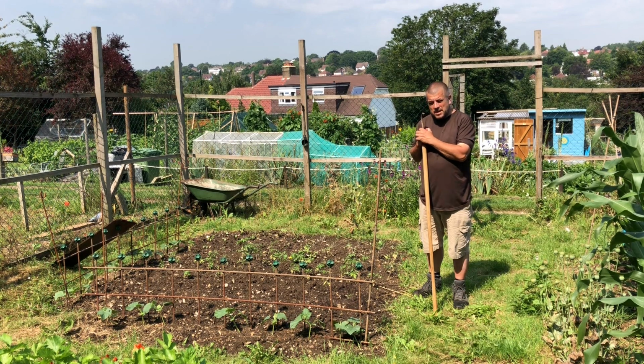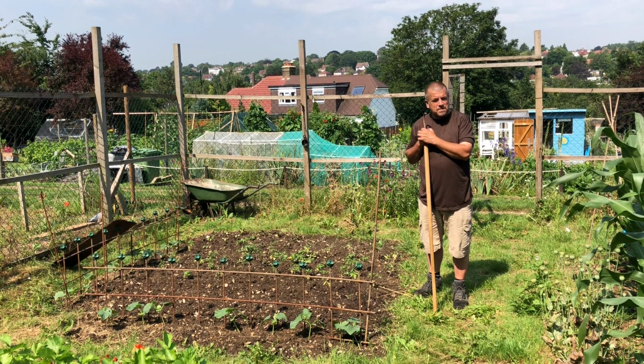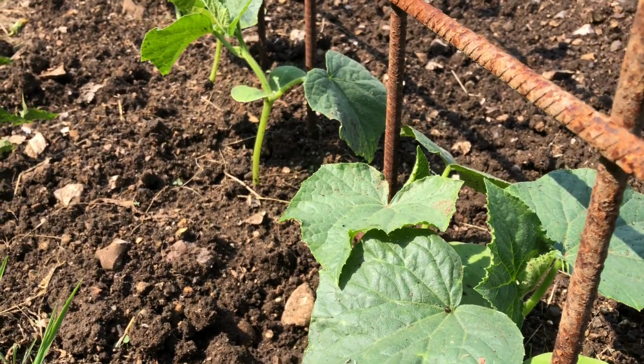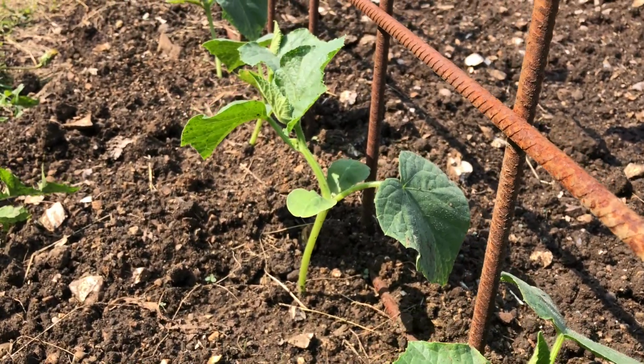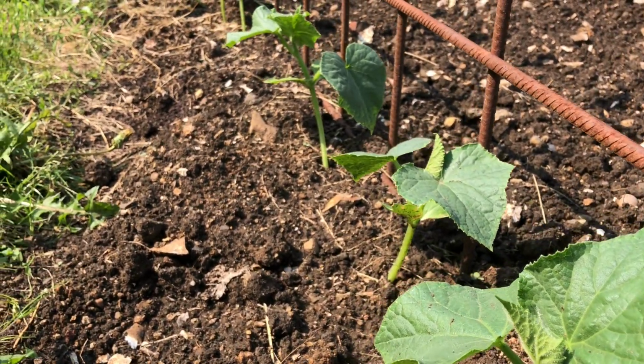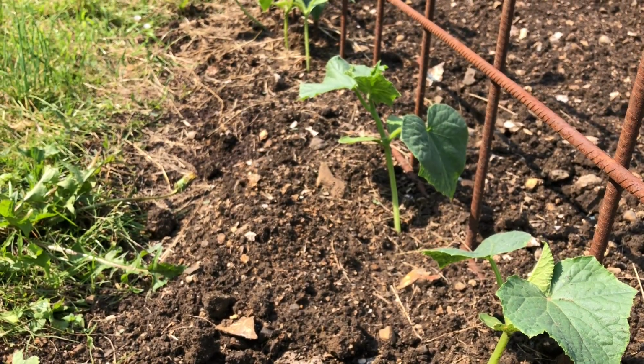So anyway, let's not end on a negative. Some things are doing very well. These Cornichon de Paris cucumbers, the pickling cucumber, are starting to pick up as well. They're enjoying the warmer weather and a bit of rain we had last night.